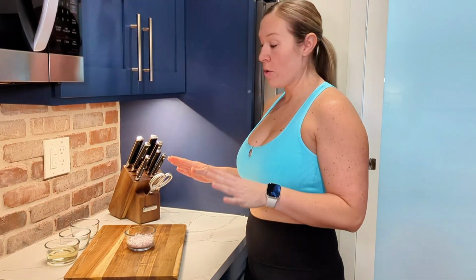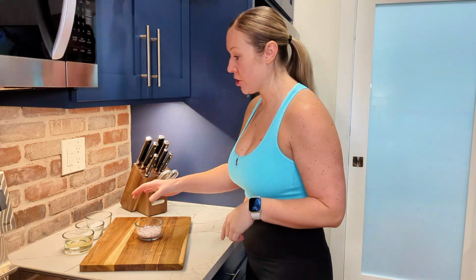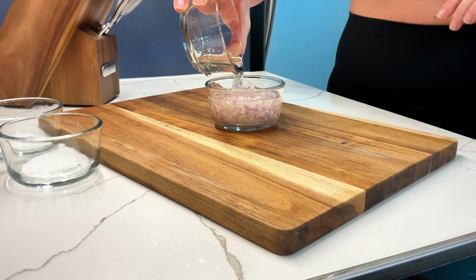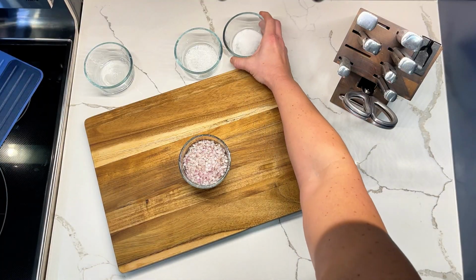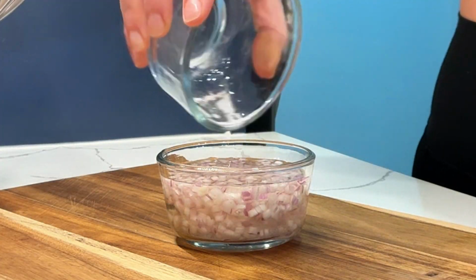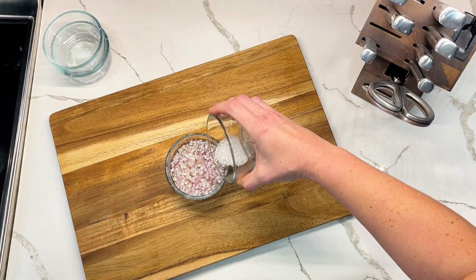Now that we have our shallots finely minced, I'm going to add equal parts rice vinegar and white vinegar, 1/4 cup of each. And I'm using a glass bowl because this is non-reactive. Anytime you add acidity into a reactive bowl, it's gonna give it a really bitter and undesirable taste. Now I'm going in with 1/2 teaspoon of sugar and 1/2 teaspoon of kosher salt.